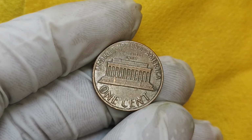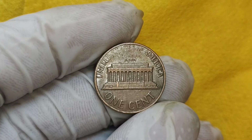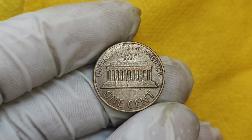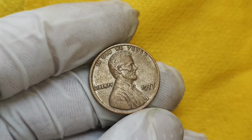Go grab your coin jar, your piggy bank, or that random pile of pennies in your car's cup holder and start checking. Because if you find a 1977 no-mint Mark Lincoln penny, you might just be sitting on a small fortune.